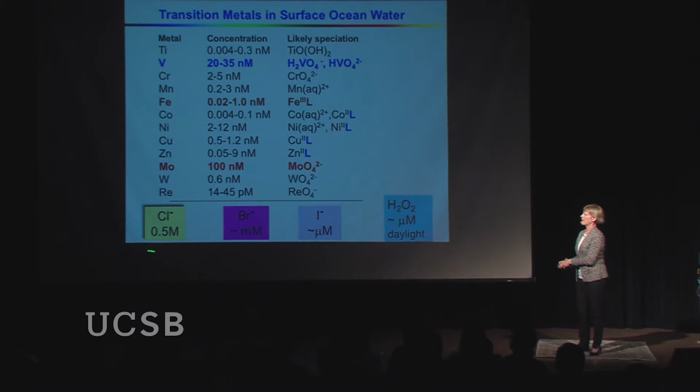You know the ocean is salty, so it's half molar in chloride, millimolar in bromide, micromolar in iodide. It's also about micromolar in hydrogen peroxide during daylight hours, as a result of photochemical events. So organisms evolve against the chemical constraints of their environment. What kinds of new metalloenzymes might be present in marine organisms? That was the question that I asked when I was starting off as an assistant professor.